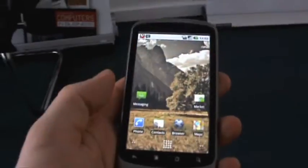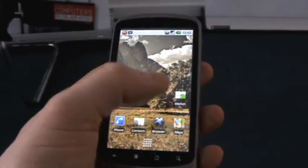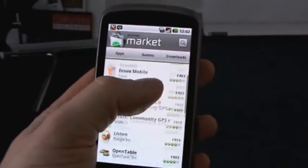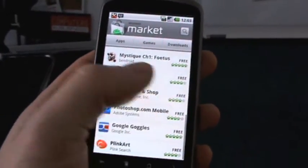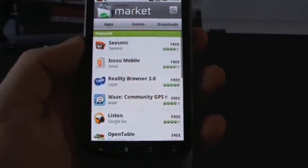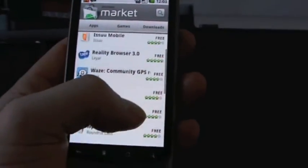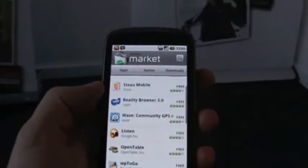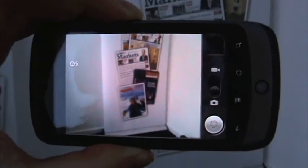Of course, one of the main reasons to buy an Android phone, other than its ease of use, is the market, its version of the App Store. It's got over 20,000 apps on here, everything from games, business apps, utilities, mapping things. It's absolutely superb. The Nexus One downloads are really, really fast, and it is the best handset on the market today for running them. The camera on the Nexus One is okay.